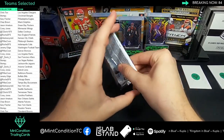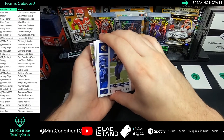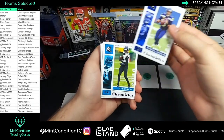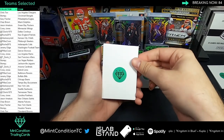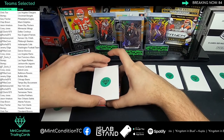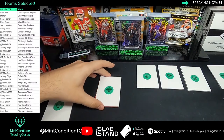There we go. There we go. That's a good one there. Oh, baby. Got some color. We got a backwards card here. Okay. Russell Wilson. DJ Chark. Here's our mem card. Behind the mem card, we have a Mims. Very nice. Denzel Mims, Luminance update.